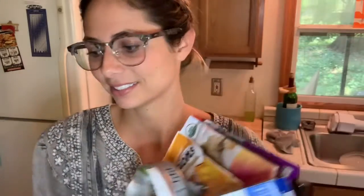And then the tote that my free stuff came in, I actually have been using it for all of my cat stuff to organize it, because it used to be in my junk drawer and now it's not. Now it's all organized. So that's what I did with that.